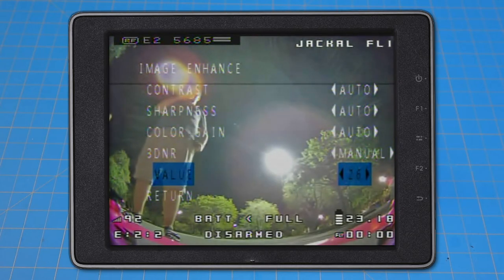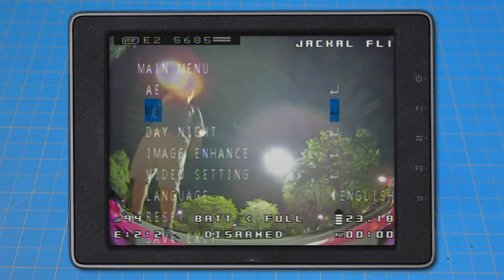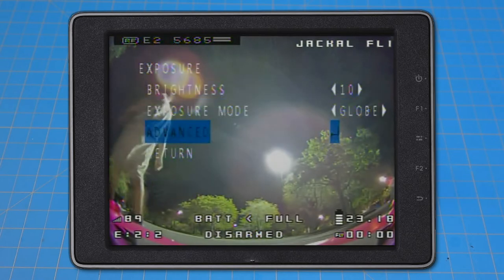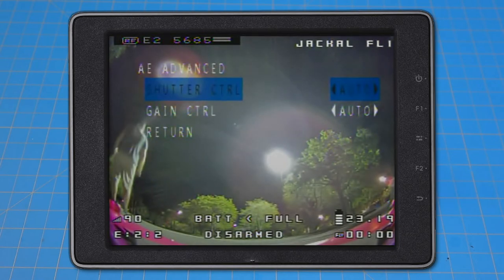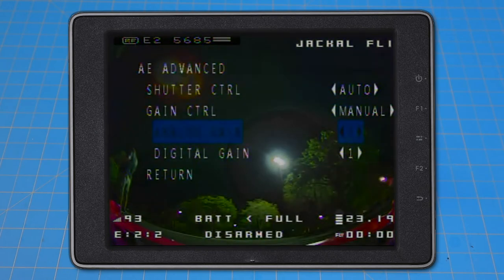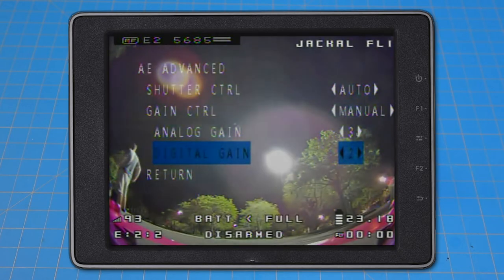I also tried messing around with some of the other settings, but there's really not much in here. Here's the gain settings, which on the Eagle are nice. It's just one gain slider and you move it up or down and you can see a difference. With this, I don't know, I tried a bunch of different settings here. It didn't really seem to help too much.